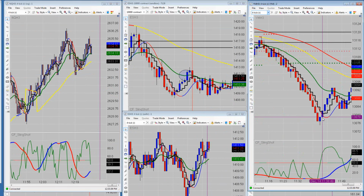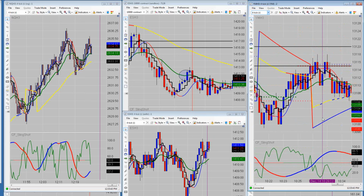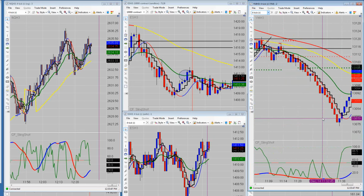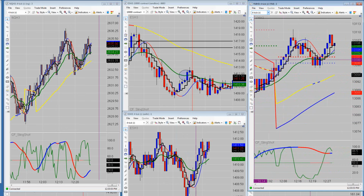Over here on the YM was very choppy today too. We weren't really paying all that much attention to it because all the indexes, again, the rollover was today and all the indexes were pretty choppy. There was a move down right here, right before the break. We didn't take any opportunity within there. Okay? Not to say that there wasn't any, but we just didn't trade in there.